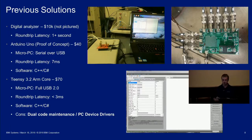But both these microcontroller platforms had the same problem. You had dual code maintenance, so you had C++ code on the microcontroller, and then you had C# code on the PC that you had to maintain together in unison. So if you changed one, then you could be out of sync. And then you also had PC device drivers. And this became difficult when we had multiple people in the lab and we were using multiple laptops. The device drivers would get out of sync, and then we would have to update and keep version control of everything. So we needed something a little different.